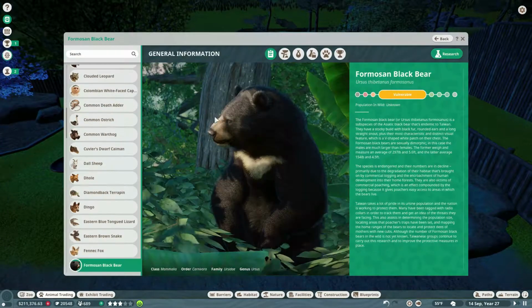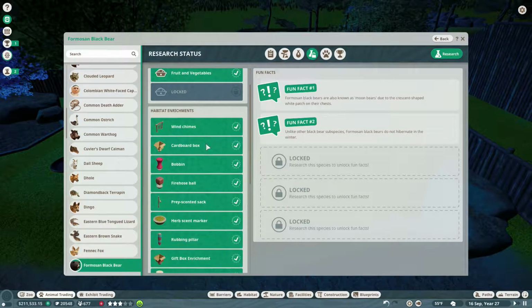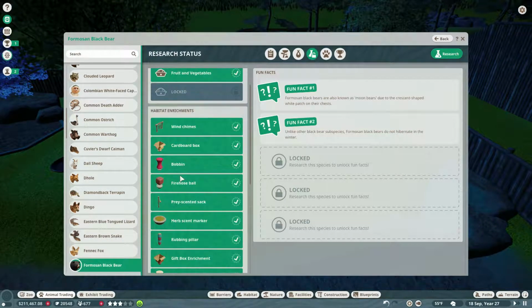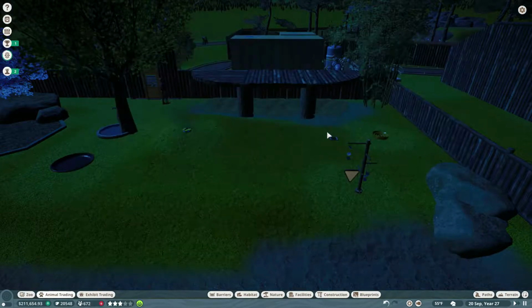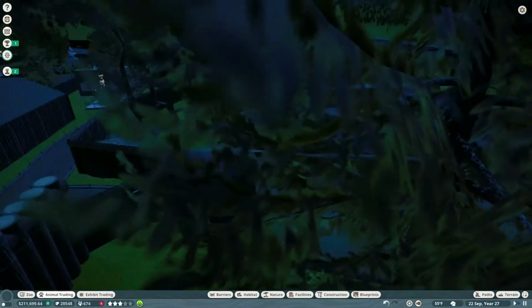Let me view the Zoopedia for a second. What do we got? Zoopedia research. Leaves and nuts, fruits and vegetables. Yeah, you see how all of this was researched by researching other animals. Fun fact, unlike other bear subspecies, Formosan bears do not hibernate. That's kind of cool. They're also known as moon bears due to the crescent-shaped patch on their fur.